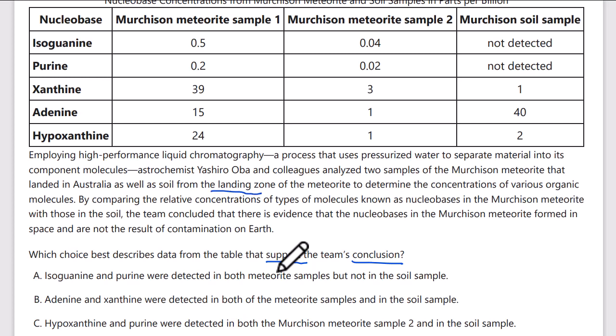Okay, so the meteorite, 2 samples, and the soil, thus our 3 columns. To determine the concentrations of various organic molecules by comparing the relative concentrations of types of molecules known as nucleobases in the Murchison meteorite with those in the soil, the team concluded there is evidence that the nucleobases in the Murchison meteorite formed in space and are not the result of contamination on Earth.